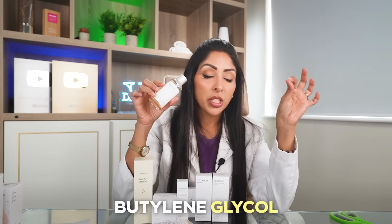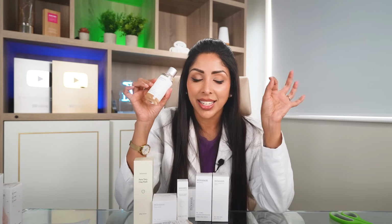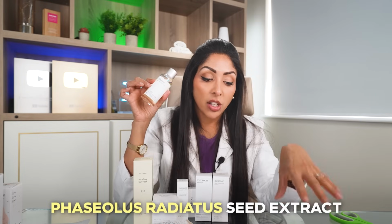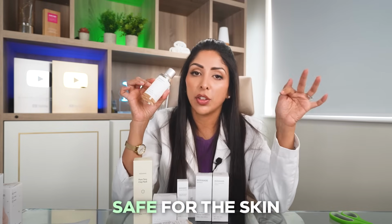Okay, so in here we've got water, first of all, as the first ingredient. This is the majority of this product, like in the 90%, I would say. Then it's got butylene glycol, which is your humectant, which is nice because then it's your water magnet. So the water plus a water magnet together is really nice and hydrating for the skin. Then they've put in Phaseolus radiatus seed extract. And actually there's not much data on this ingredient. It is a skin conditioner and it is safe for the skin. So that's pretty much what we know about it right now.